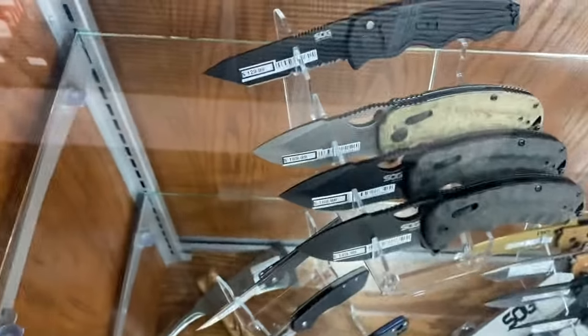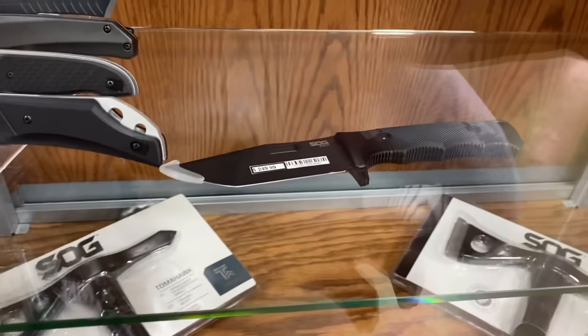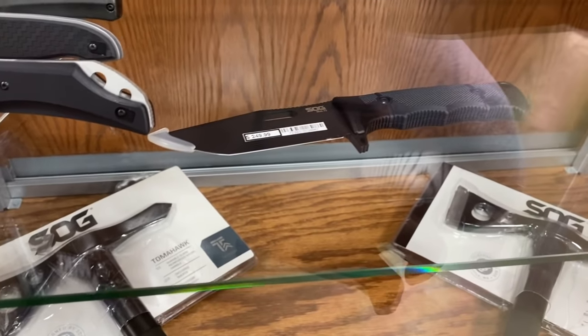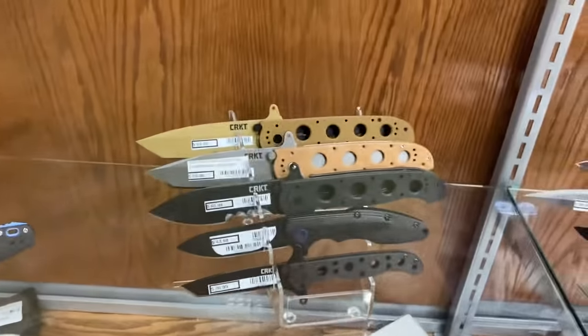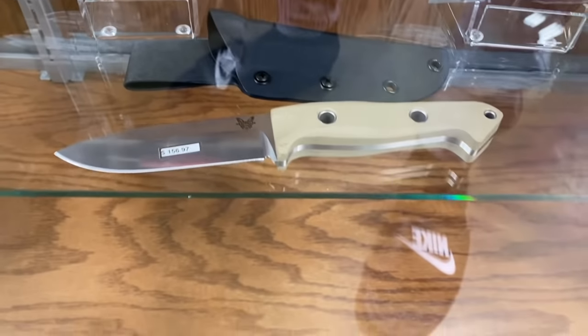$100 pocket knives. That $300 one just tripped me out, though. That little thing, $20-something. $200, I can see that looks a little more useful than that other one. Okay, these look straight. $30, $30, $20. Some decent knives in them. I'll pay $100 for that knife right now.